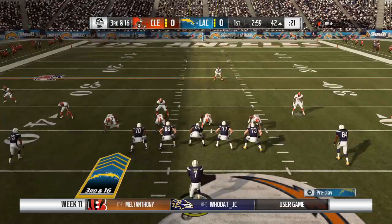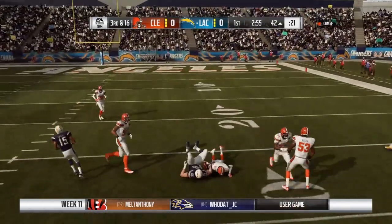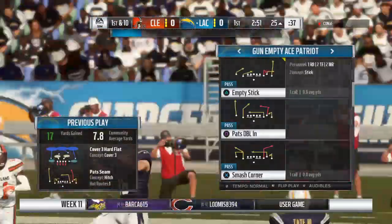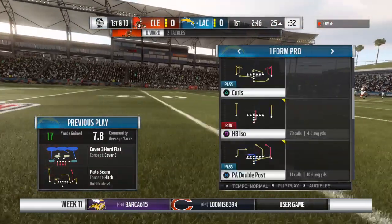3rd and long for Winston. And it's complete. Henry. And they're able to get this one past the 30 down to the 25. First time they've hooked up here. Good for 17 and a first down.